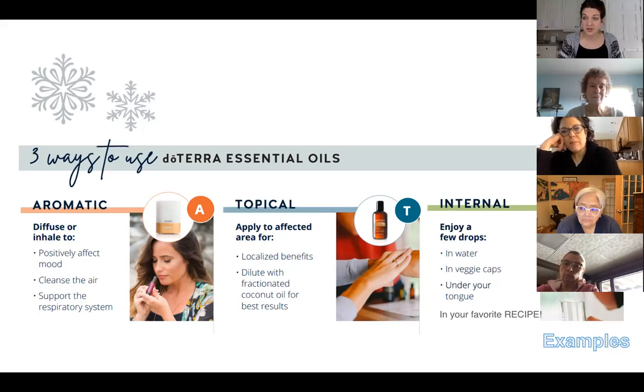If you're not sure where to put it topically, use the bottoms of the feet, and if you can get to your spine, your back. So many nerve endings there, such a great spot. Okay, can't go wrong there. If you're using an oil for an emotion, I would recommend over your heart, on your pulse points. Okay, so those are all great tips.